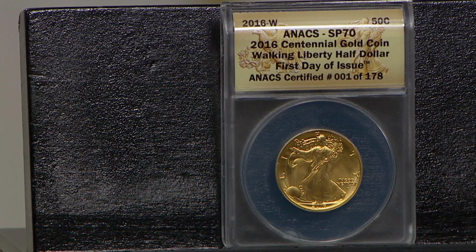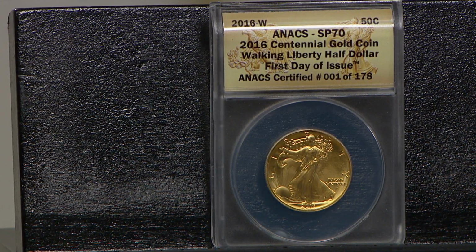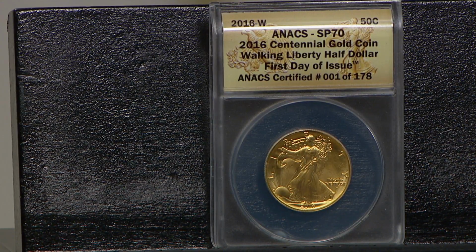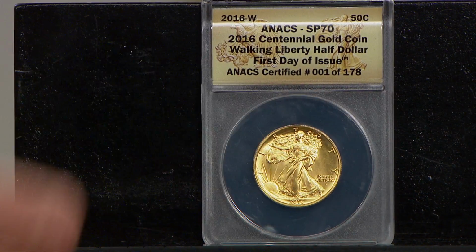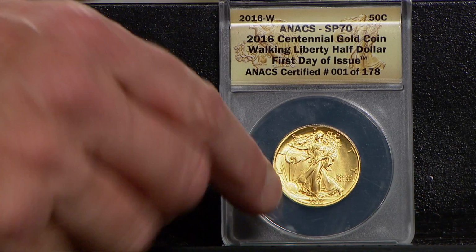We have it certified absolutely, positively perfect, SP70, only 178 in the limited edition. Like I said, at the end of last year I believe I sold 140 or 145, whatever it is. I've got about 2 dozen of the coins left in the entire edition. It is one of my all-time favorite coins that they did. Of course, 2016's passed, it's done, gone, and over with, with the W West Point Mint mark.